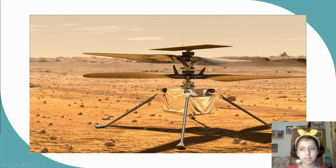And along with these, we also flew the helicopter on Mars called Ingenuity. It will be lowered after the rover has landed, and as it lowers and unfolds, the rover will move away, and then the helicopter will take a few test flights. It's the first time there has been aerial flight on Mars, because the atmosphere is very thin there. So it will be really challenging.